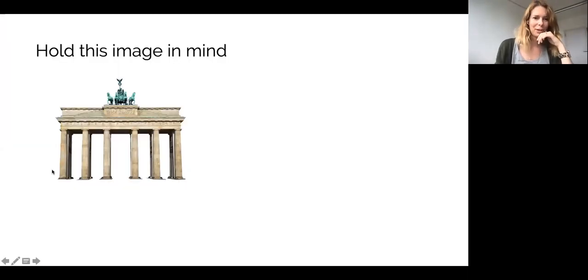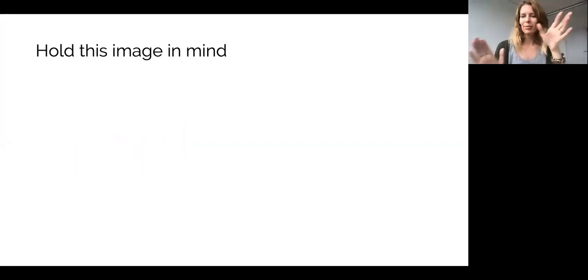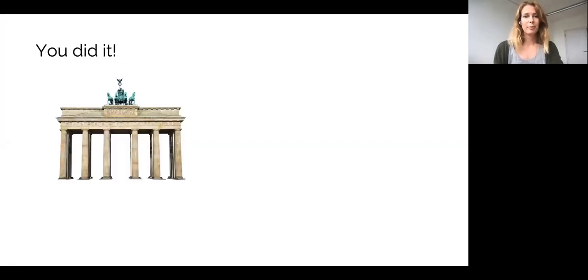Okay, here we go. So I always like to start with an example, right? Given that I live in Germany now, I thought the Brandenburger Tor is a nice example. So please hold this image in mind. Okay, and now I take it away. It's not on the screen anymore. And then after a short delay, I will show you another image. And then I ask you, is it the same or different image?